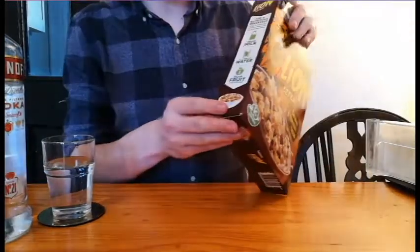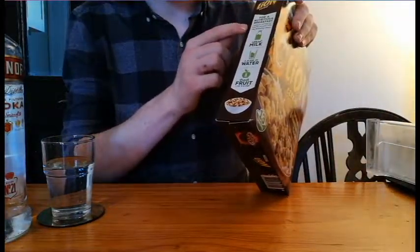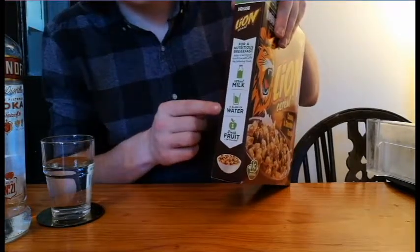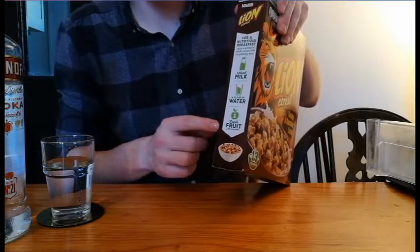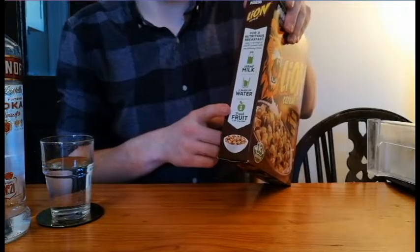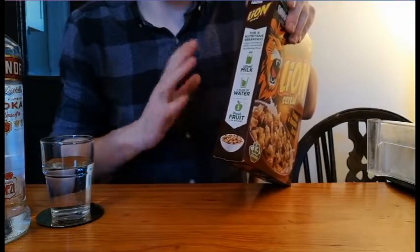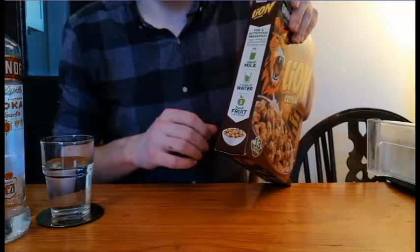They've got a nice recommendation of how to eat it. For a nutritional breakfast, you have a serving of Lion cereal with 125 milliliters of milk, a glass of water, and one of your 5 a day, which is expected to be fresh fruit. I shan't be going for the fresh fruit part when I review this, because that would introduce too much variation that I couldn't control for in terms of the experience of the whole cereal, but I have got my glass of water here, and we'll be talking about the milk later.